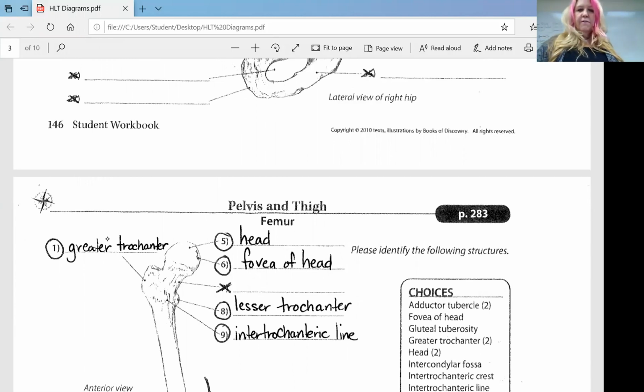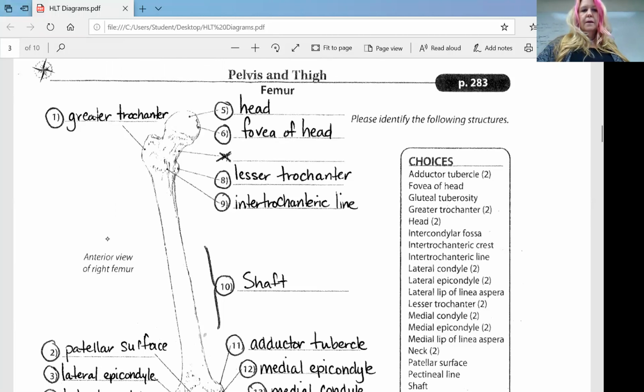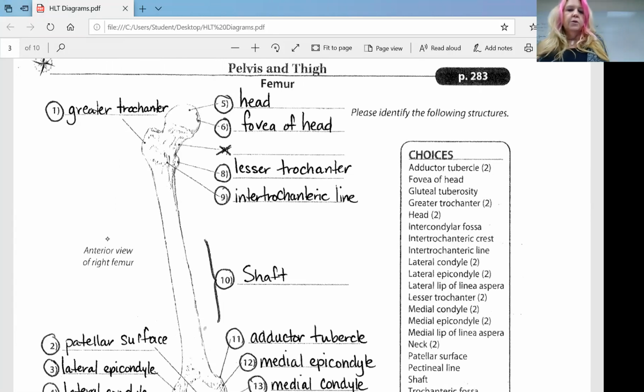Locating what we have on the femur here. Number 1, our greater trochanter. Remember, that's that outside lateral side of the hip. The head of the femur, which goes into that ball and socket. We have the fovea of the head. Then we have the lesser trochanter, more medial, right? And we have the intertrochanteric line, which just means we have some attachments happening there, right? We have the shaft of the femur.